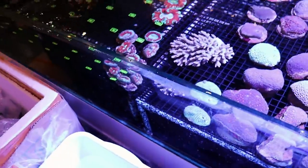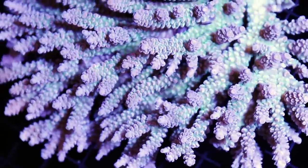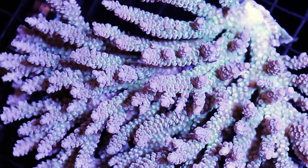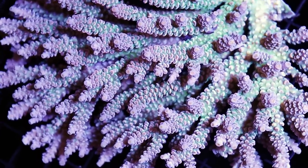And okay, let's change topics. Let's talk about something good. Check this out. We don't typically get such big wild pieces. This is a tenuous acropora tenuous. I haven't had wild acro in probably 3 years. I would say right before COVID. I don't know how long COVID's been going on, maybe 2.5 years.